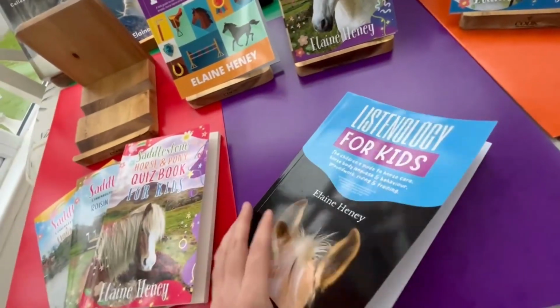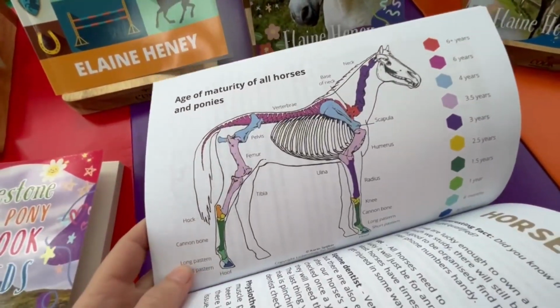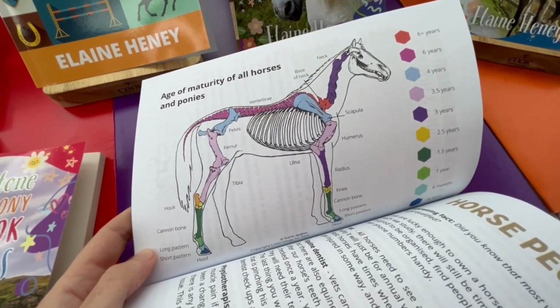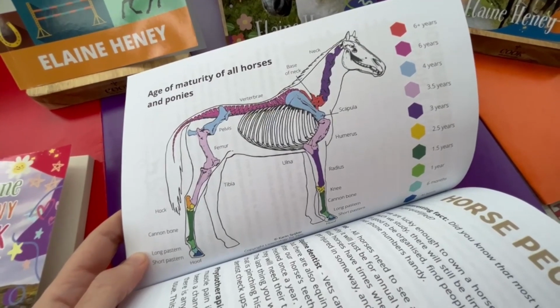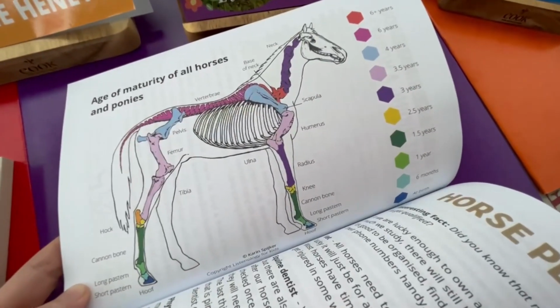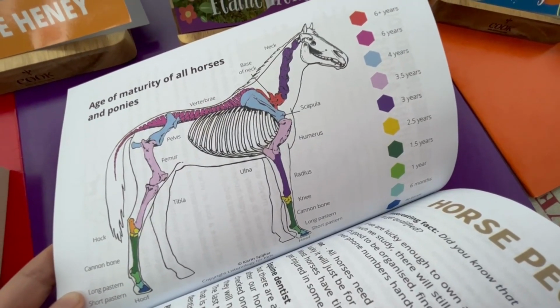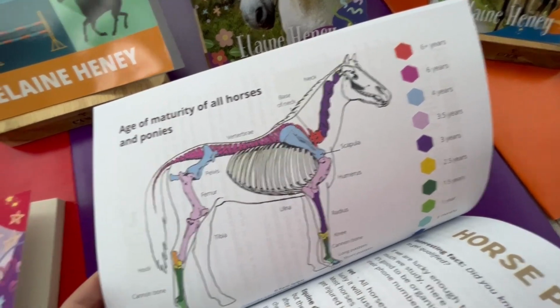Okay, this. I think everyone should learn this. It's probably one of the most important things you're ever going to learn. So this is the age and maturity of all horses and ponies, and this is minimum, okay? So no matter what breed of horse, you see at the bottom there, it says at birth, that's the dark blue one. And then it goes up in the different colors, and the last one is the red colored one, which is actually the base of the neck.